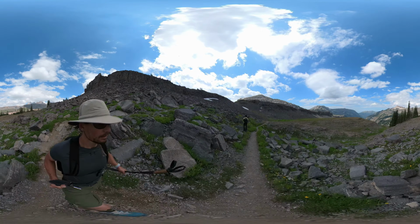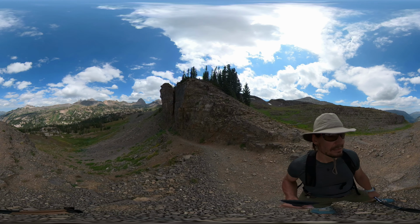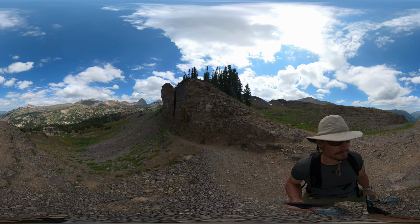Oh, very cool. Alaska Basin. Buck Mountain over there. We got Grand Teton over there. I believe that's middle and south, those two in the middle. Anyway, I'm going to go down on here, up over there to Sunset Lake.